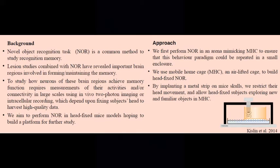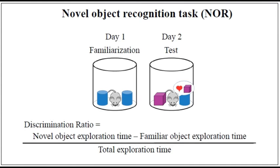We transfer the novel object recognition task into the MHC system, an arena lifted by airflow, and allowed half-fixed animals to explore novel and familiar objects in such an arena. Scientists exploit rodents' innate preference for novel objects over familiar ones to test whether subjects form proper recognition memory or not. We apply a discrimination ratio to measure the preference of mice. A positive value means that mice prefer novel objects.